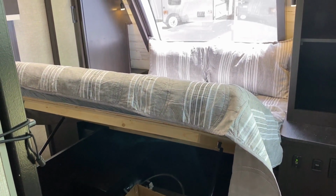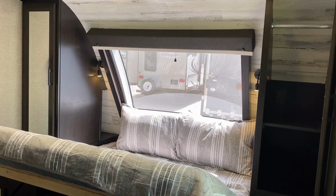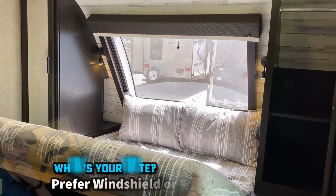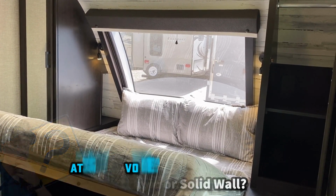Like, a lot of people love windshields because they look amazing. But there's a reason Imagine doesn't do front windshields, because it would cause a giant thermal hole in the wall right there. So, it's a give and a get. I don't know. What do you like, windshield or no?